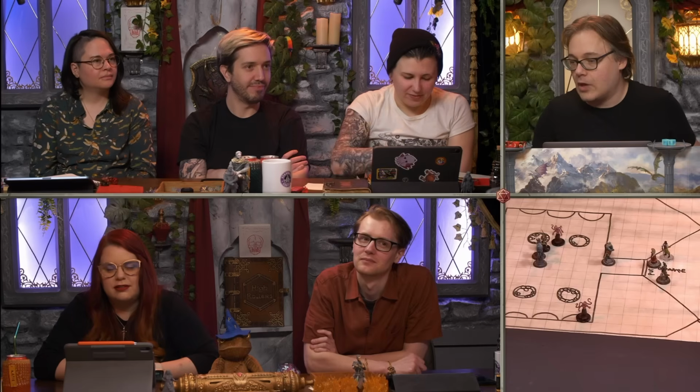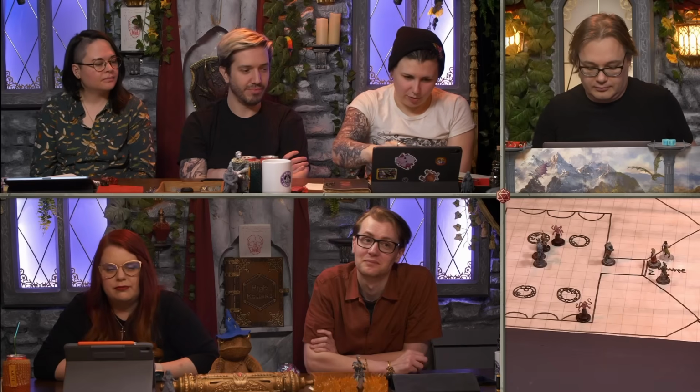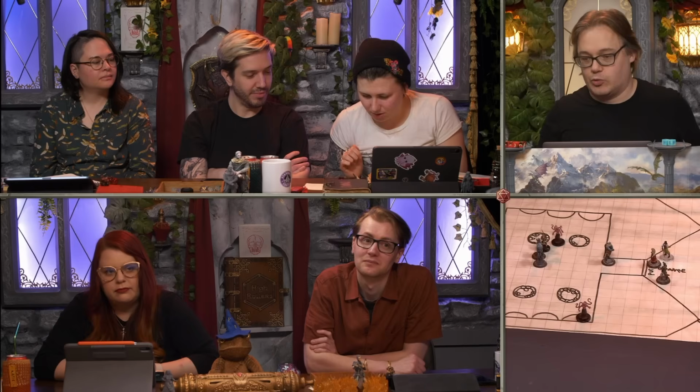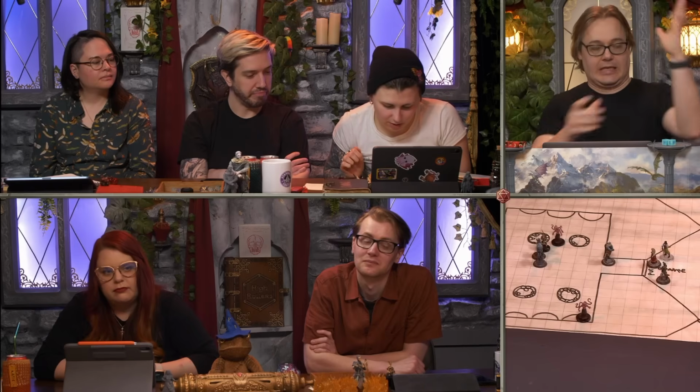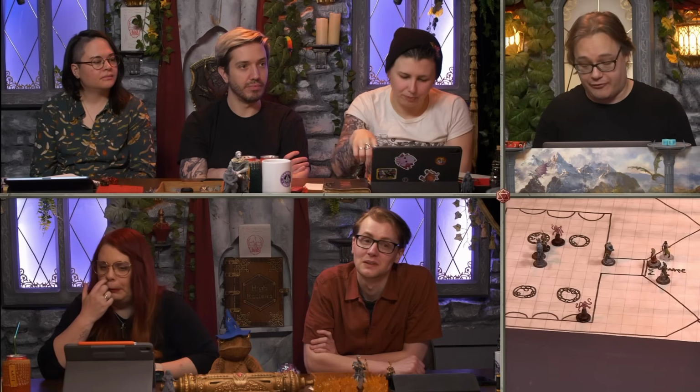Yeah, go on then. Okay. You have advantage. Suggest strength. This would be an athletics check. Yes. Acrobatics will not help you on this one because you're physically restrained. 17. 17 is not enough to break free, unfortunately.